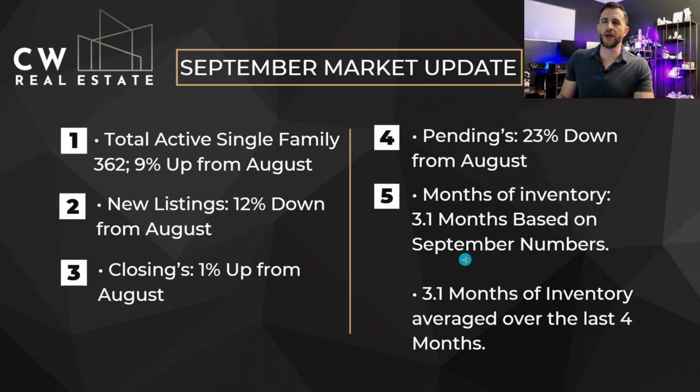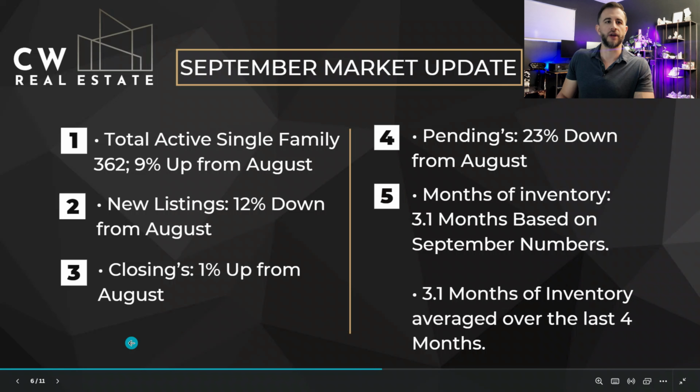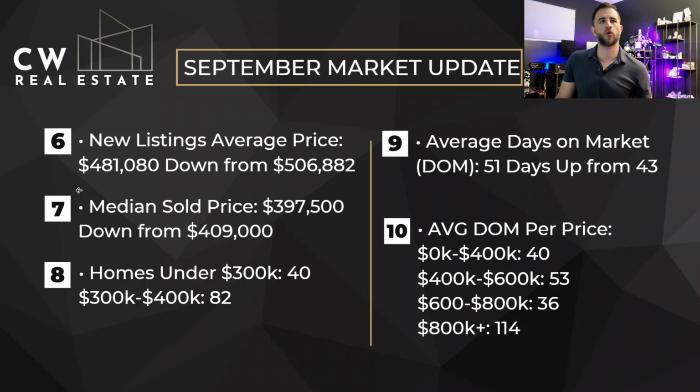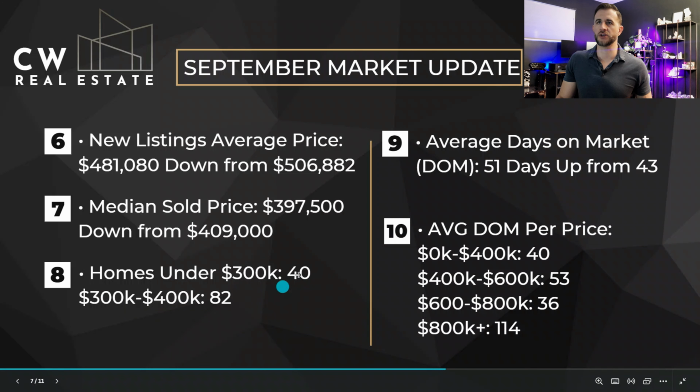That's a little bit up from where it has been, but really this is still a seller's market. But again, this is higher than we have seen for quite a while. So a little bit more balanced than we have been, but not a lot. New listing average price, we're at $481,000, down from $506,000. Our median sold price is at $397,000, down from $409,000. So a little bit less there for our median. Homes under $300,000, we're at 40, and $300,000 to $400,000, we're at 82 listings. So a little more competition in these price ranges, which is a good thing.